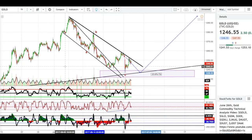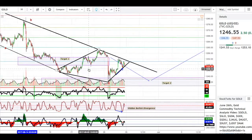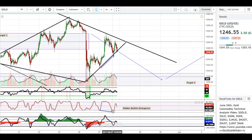So from the hour, let's go to the 30-minute. On the 30-minute, the first thing I wanted to point out was this potential for a hidden bullish run here, where our indicator makes a low and then a lower low, while the price leads and makes a low and a higher low.